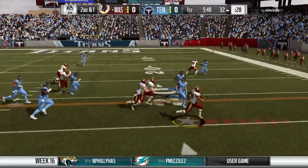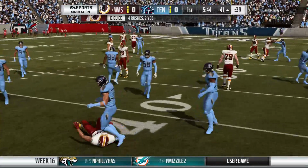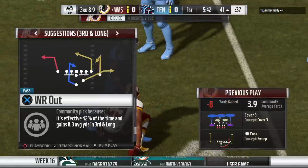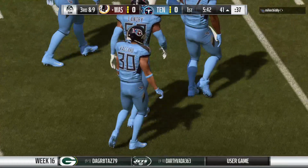Geis with the carry on 2nd down. And he'll lose yardage here. Back at the 41. He went backwards there 8 yards, and it brings up 3rd down.